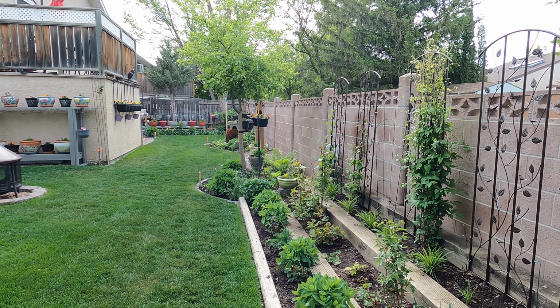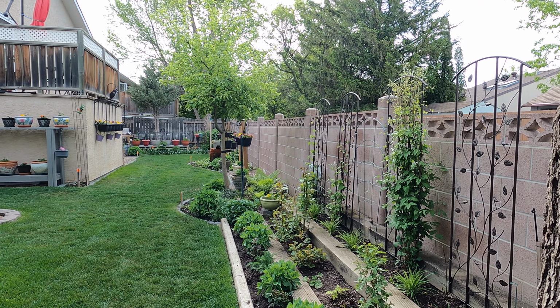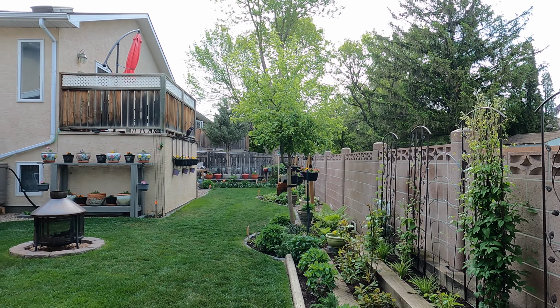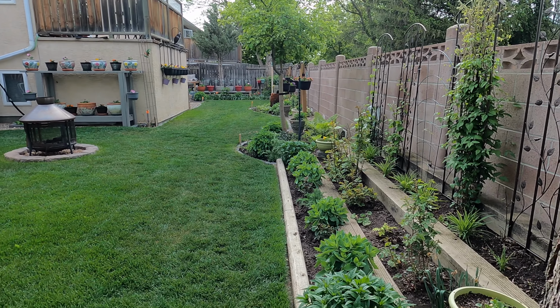The apples today are not blooming. I mean, there's no flowers in it, so that means there's no fruit for this year. Anyhow, that will be next year, hoping.